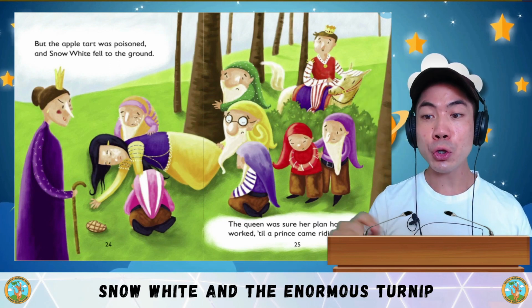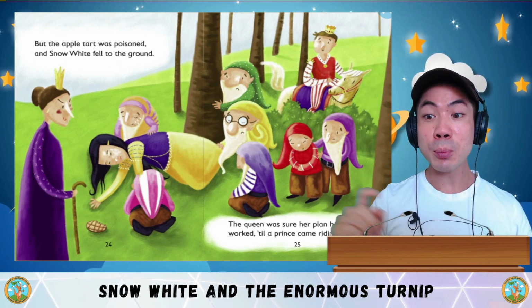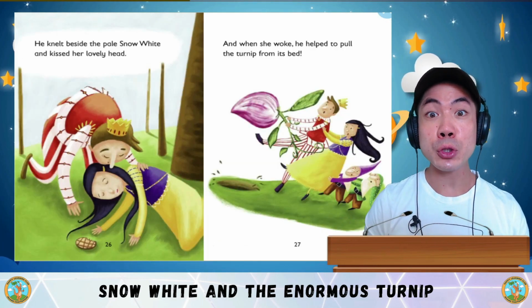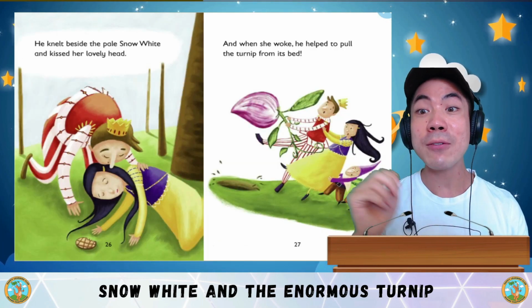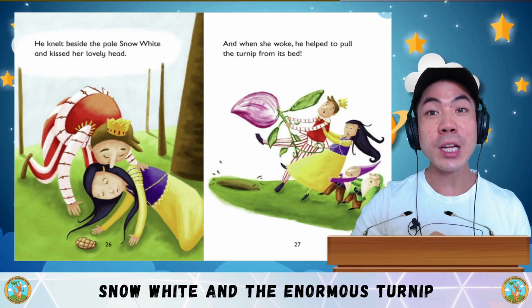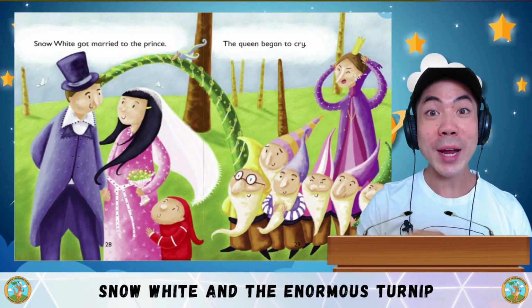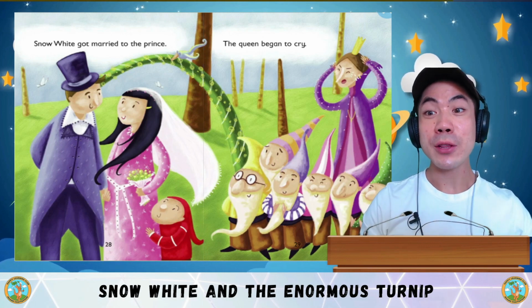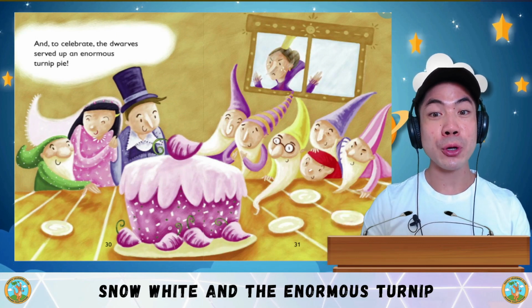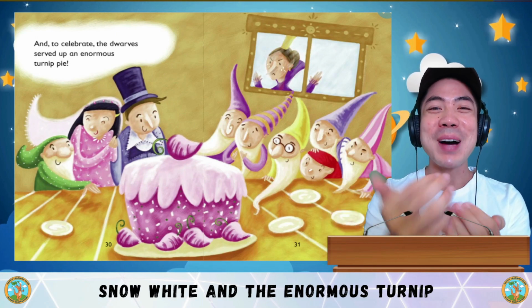The queen was sure her plan had worked till a prince came riding round. He knelt beside the pale Snow White and kissed her lovely head. And when she woke up, he helped to pull the turnip from its bed. Snow White got married to the prince. The queen began to cry. And to celebrate, the dwarf served up an enormous turnip pie.